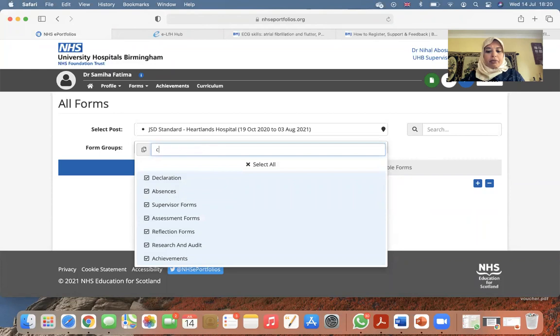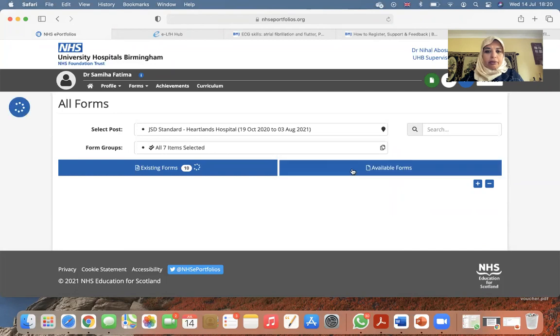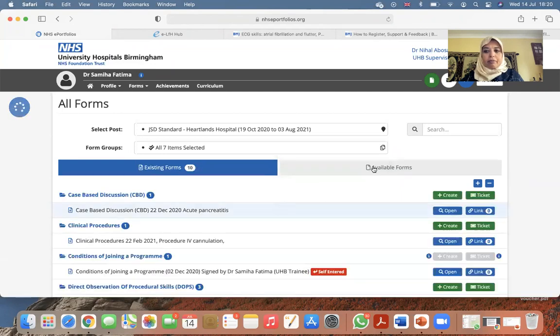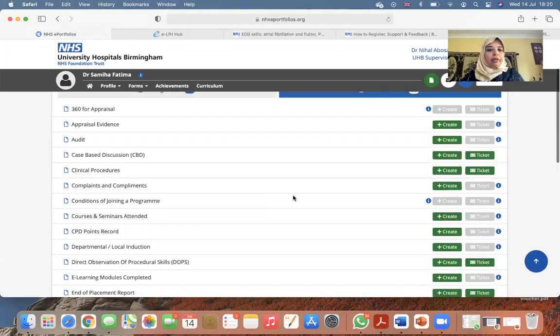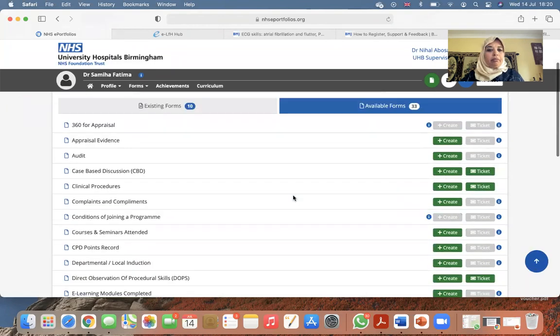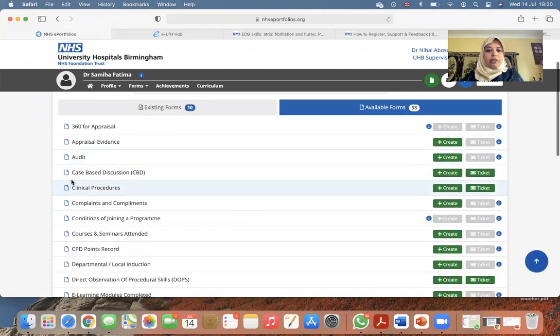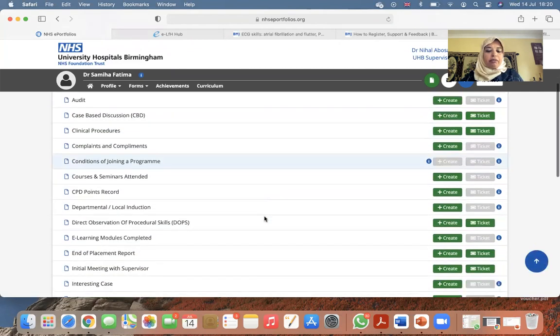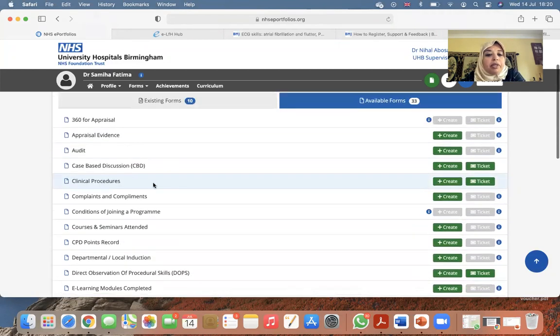You would choose something called CBD. It's not coming, sorry. Available forms. So let's choose this CBD. Actually, they have improved it a little bit. If we choose CBD, CBD means clinical-based discussion.